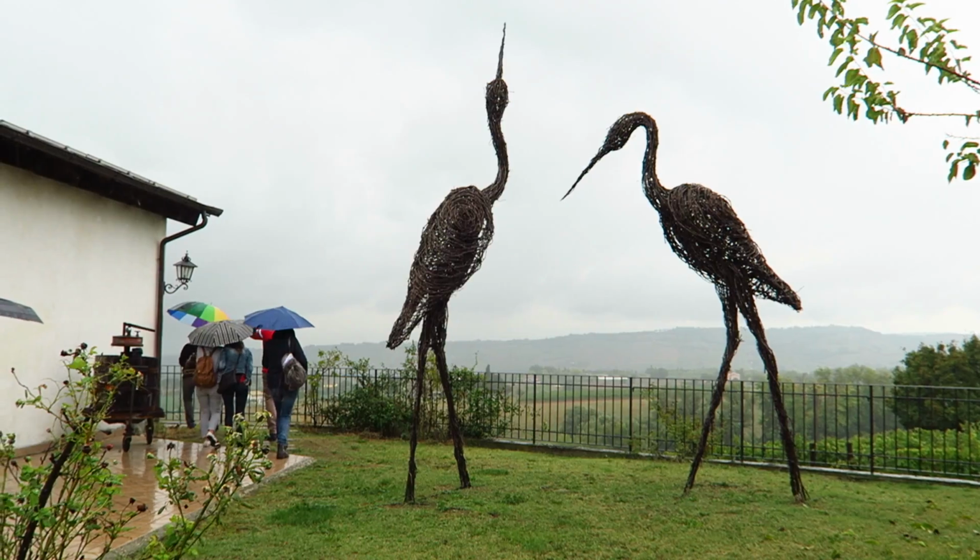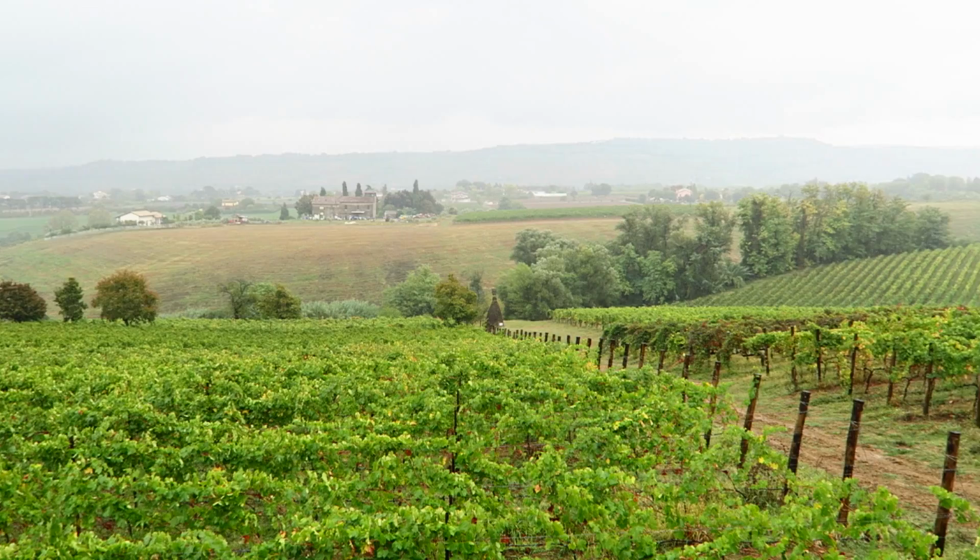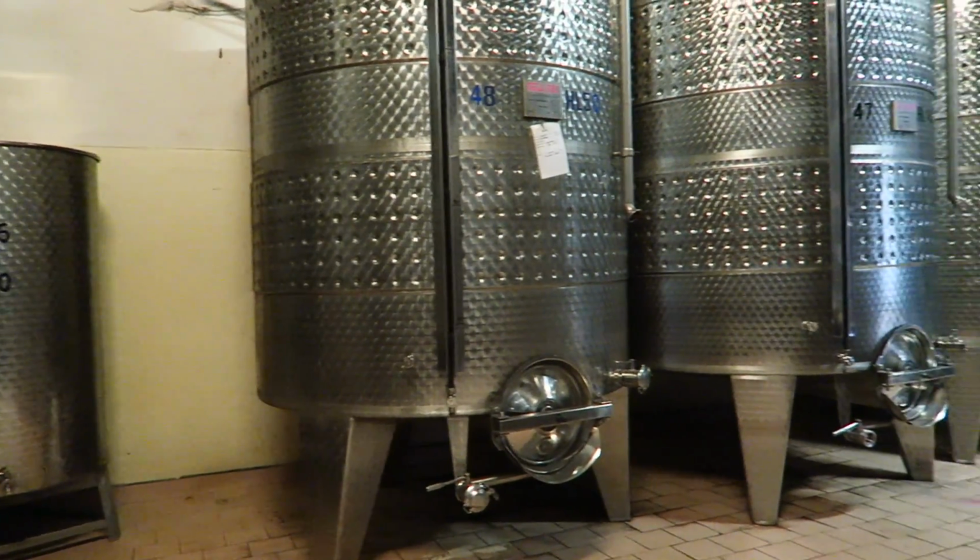So we just finished a wonderful lunch, but the day's not over yet. What are we doing next? Next up, we're doing a vineyard and wine tour. So we're just gonna take a little look around and see what we can find. Yeah, so this place is called La Palazza. It's raining right now, so we can't really visit the grounds, but we can drink some wine. That's not an issue indoors.